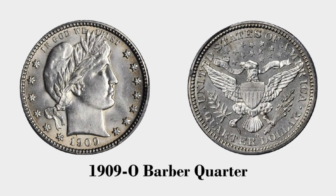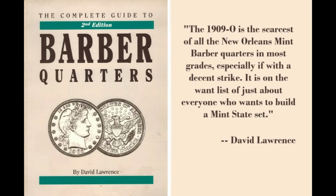Most expert numismatists consider the 1909 O quarter as one of the most important rarities in the Barber series. Dealer and author David Lawrence took a deep dive on this subject with his 1994 book, The Complete Guide to Barber Quarters, and had this to say in 1997.